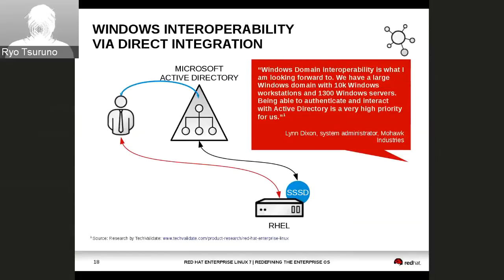Another new feature included in RHEL is Windows interoperability. For many organizations, Active Directory is the central hub for identity management and whatnot. But often all the systems that AD users can access need authentication and identity lookups. So identity management in RHEL 7 provides two paths to integrate Linux systems into AD environments. One of them is direct integration using SSSD, and access identity and authentication gateway into a central identity store.